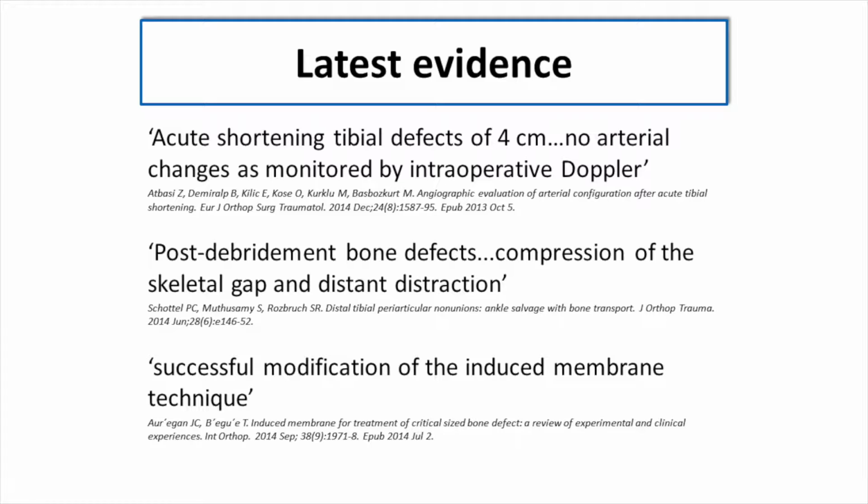In defects, especially in traumatic defects, shortening with simultaneous distal lengthening works very well and has a high success rate. And then there's been various modifications of the original Masquelet technique described with good success.